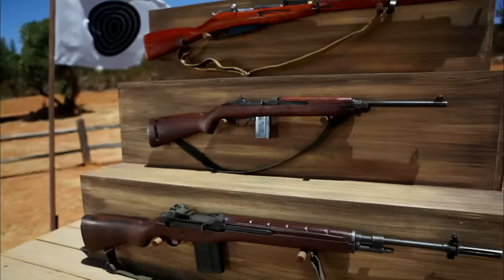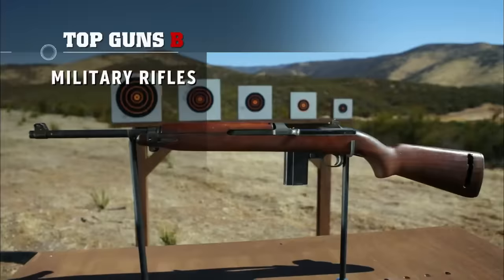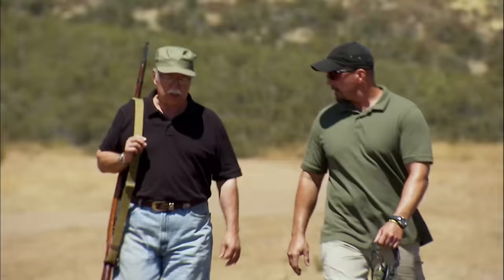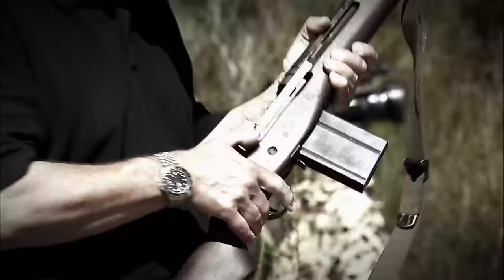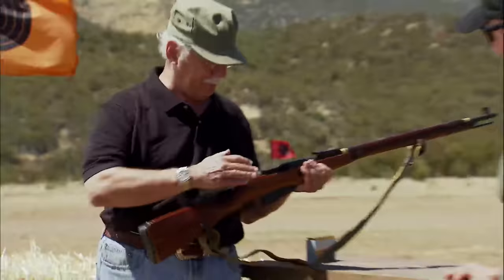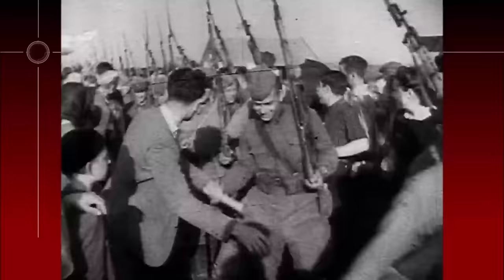We're testing three classic battle rifles: the M1 Carbine, the M14, and the Mosin Nagant. Though these weapons have been mothballed by the military for decades, a new generation has learned to appreciate them in the virtual world, through video games. There's only one military rifle left for historian Gary James and former Marine Mike Sieglander to examine. The M1 Carbine and M14 have already been tested and graded. Now it's time for the legendary Mosin Nagant, shouldered by Russian peasants and later Soviet troops against Nazi Germany.